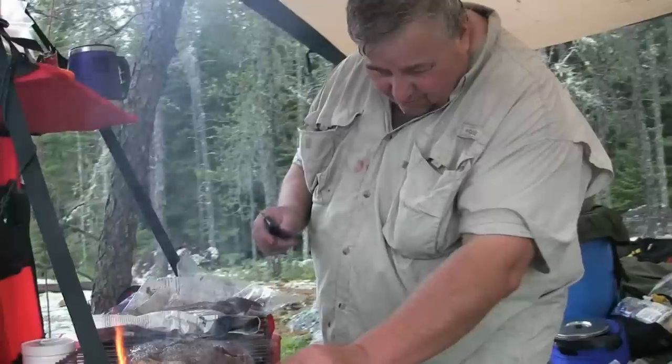We're having our first meal, and what we've done for meals is that each person has prepared two meals for the trip, and it's not my turn tonight. I think it's Bill's.